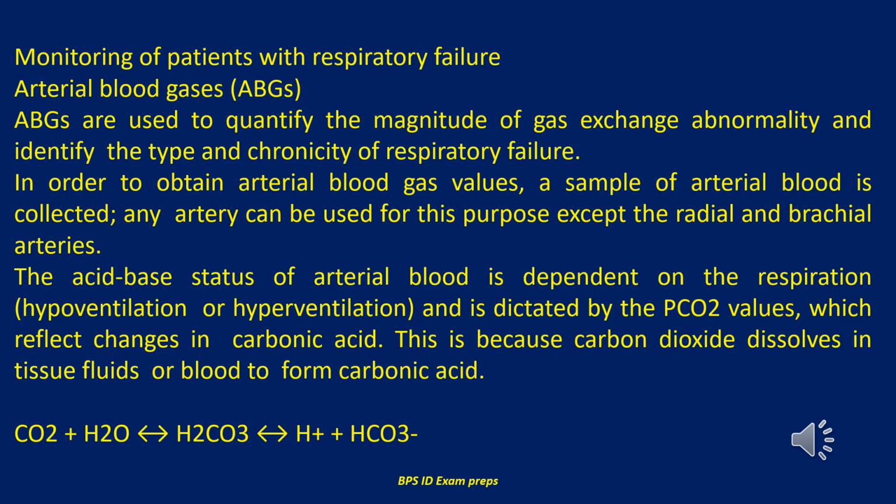The acid-base status of arterial blood is dependent on the respiration, that is hypoventilation or hyperventilation, and is dictated by the pCO2 values, which reflect changes in carbonic acid. This is because carbon dioxide dissolves in tissue fluids or blood to form carbonic acid. CO2 plus water yields carbonic acid, which dissociates into hydrogen ions and bicarbonate ions.